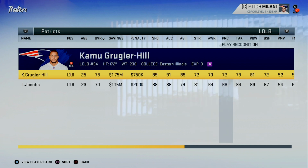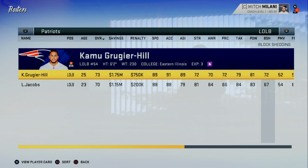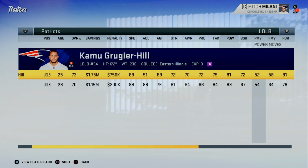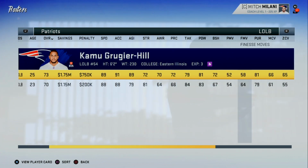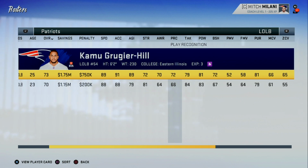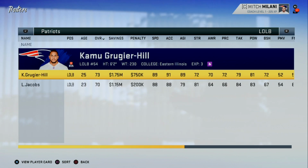And then he actually has better stats than he used to have, which is 79 tackle, 81 hit power, 72 block shed, which we can work on, 81 pursuit, and we can build up. He's not bad in coverage with 65 zone, which really only matters to me. 66 man is pretty good as well. So Grugier Hill is the player that I'm going to be utilizing.